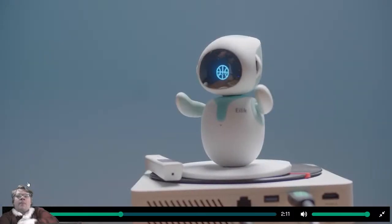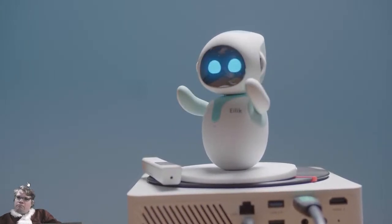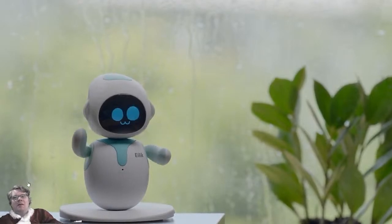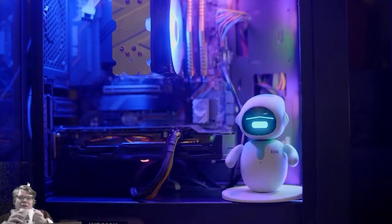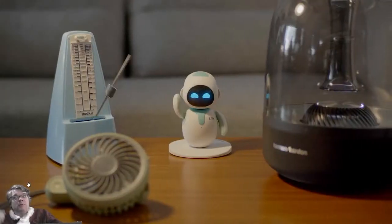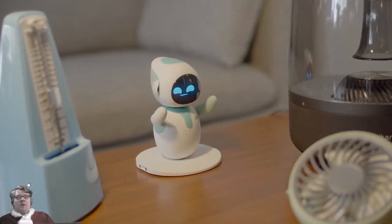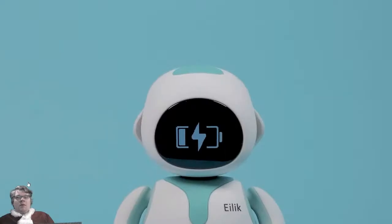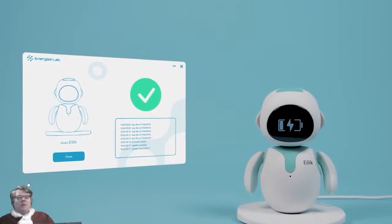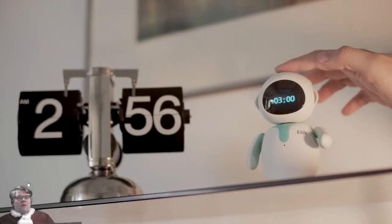You don't need to keep an eye on him. He will play around when he gets bored, but sometimes he will get in trouble. Eilik is growing. You can connect him to your Mac or PC to unlock more content. Eilik wants to be helpful. He can set a countdown timer to help you track your work.